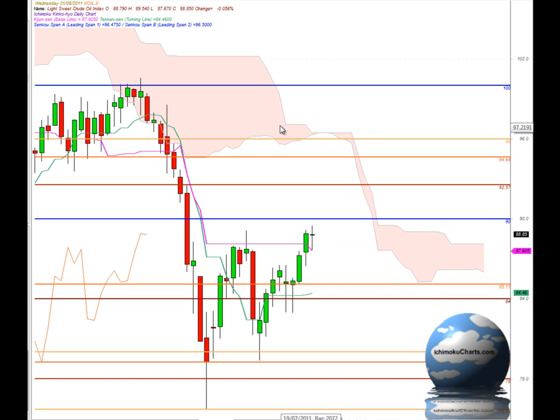In Ichimoku charts terms, the market is trading below the cloud, so we have an overall negative bias. Trading up above the Kijun-sen, only just, but bullish in the medium-term time frame, and above the Tenkan-sen, bullish in the fast-term time frame. The Tenkan-sen is the green line. The Chikou span is below the corresponding price action, so that's confirming the overall big picture negativity that we're seeing in this market, but the other two Ichimoku indicators are not confirming the bearishness that we're seeing in big picture terms, bullish in the medium term and fast term timeframes.